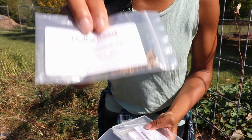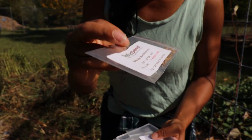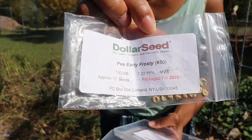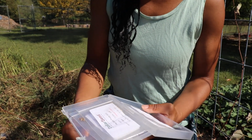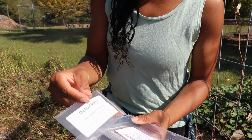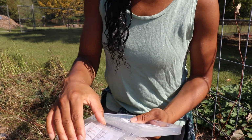All right, we are gonna plant a couple things. I have some Swiss chard, a couple pea seeds, and I figured, you know what, the weather's really nice, why not try and plant them? And then I have a couple radishes and a couple beets. The weather has been so warm, I gotta do it. So I'm gonna try this out, see how it goes.